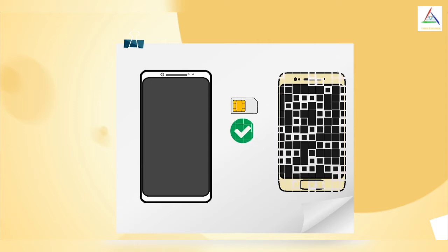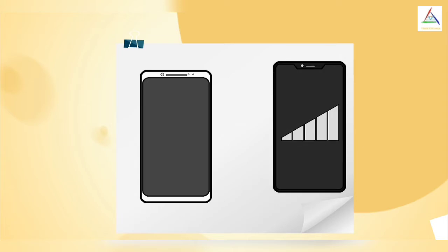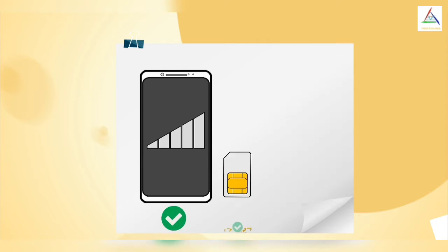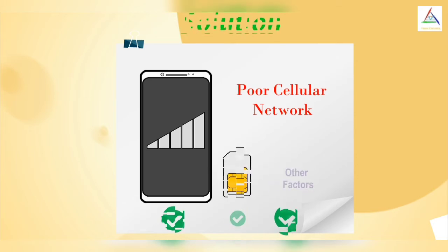And to check your device for network, you can insert another SIM card, which is working fine, in your device. If the fine working SIM card shows the same condition as it showed in the earlier device, that means the device network system is also working fine. So if the device, SIM card and other remaining factors are in fine condition, then there are mostly chances that the problem is due to poor cellular network. So here is the solution for this problem.